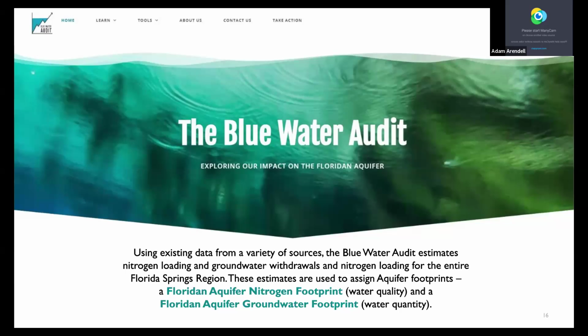But basically through the Blue Water Audit Project, what we did is we analyzed 27 million acres of the Florida Springs region. Okay, so the Florida Springs region is the area in Florida where springs exist. It's everywhere north of Lake Okeechobee, essentially. So the northern 2/3 of the state.